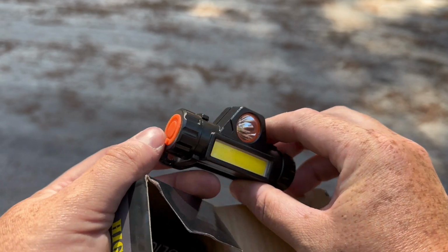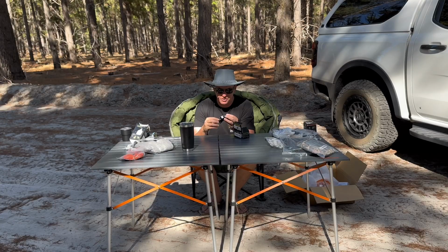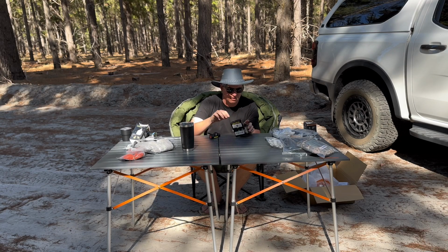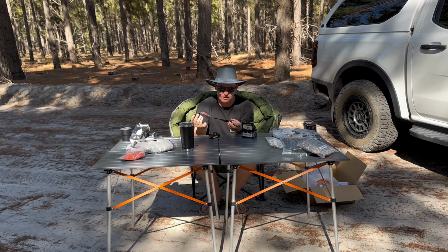So this is the, whoa, okay. I'm pretty sure these were the same price. So this one actually has a little LED bar, a light, and a magnet. This is aluminium, but you can magnetize it. Charging there. Oh, now see, this strap is way better.